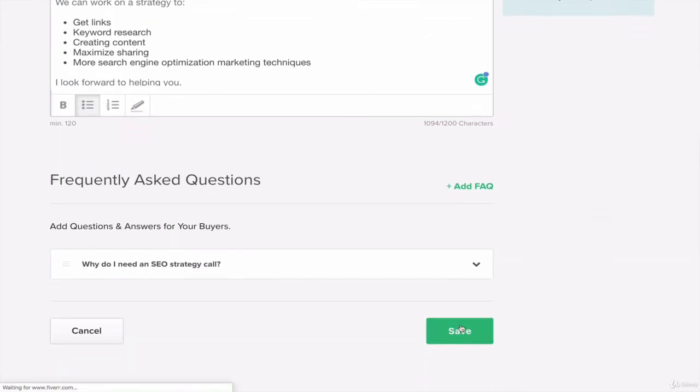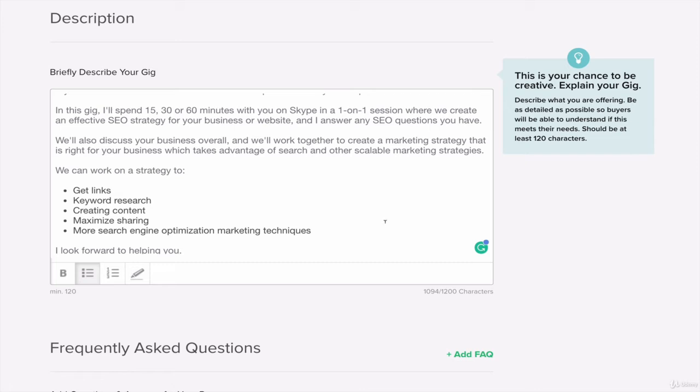And I'll go and save that. And that's what you can do as well. Just have that similar structure. Don't forget credibility, clarity, call to action, and most importantly, the benefit people are after. And also make sure they understand how the service works, so there is no confusion when they buy it.